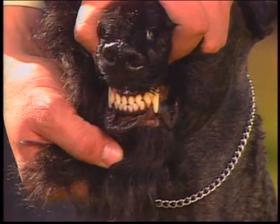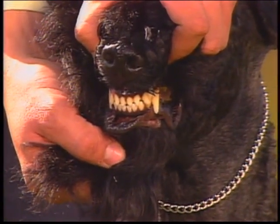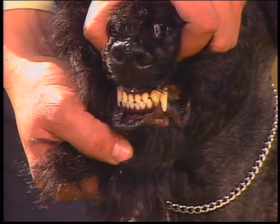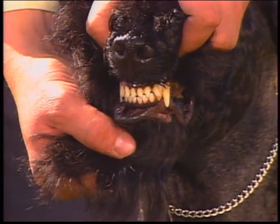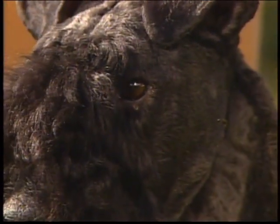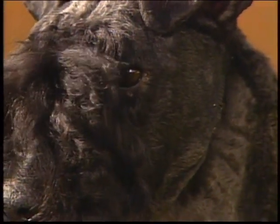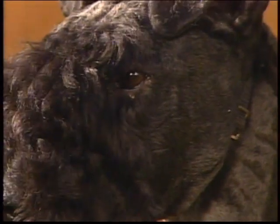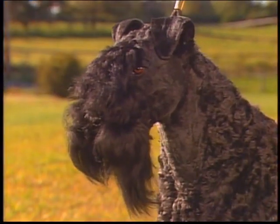Teeth should be strong and white, meeting in either a scissors or a level bite. An undershot mouth should be strictly penalized. Eyes are dark, small, and should not be prominent. They are well placed with a keen terrier expression. Any suggestion of a yellow eye is very undesirable. These eyes are lighter than desired.